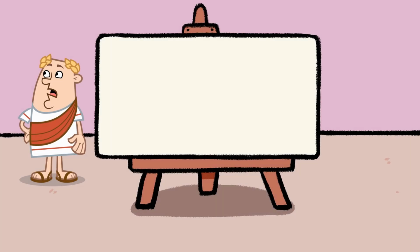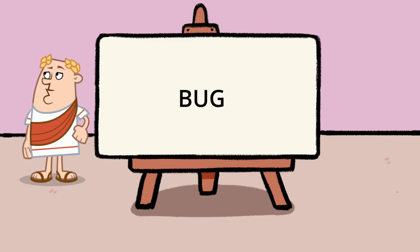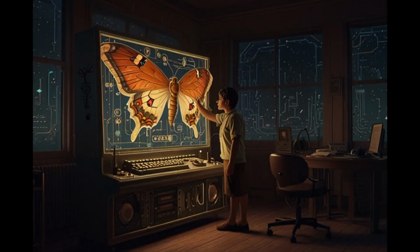Now, did Grace Hopper invent the word bug? Not exactly. The term bug was already used by engineers and inventors before computers even existed. Thomas Edison wrote about bugs in his notebooks as early as the 1800s, referring to issues in electrical circuits. Railroad engineers used the term to describe mechanical problems in steam engines. But this moth, this moment, it was the first documented literal computer bug. And that's what made it legendary.